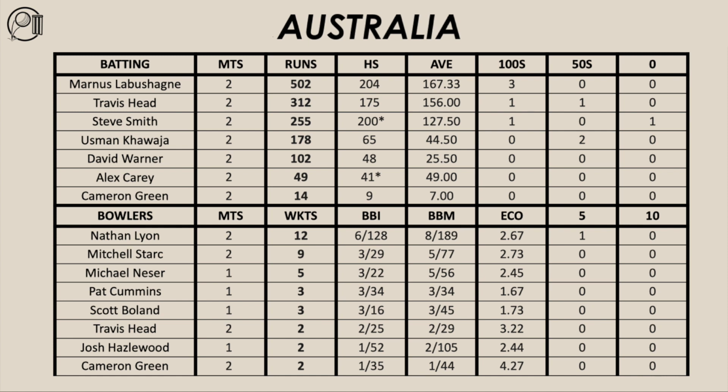And yes, it was against a West Indian attack that was weakened, undermanned, lacked the potency, lacked pace. But the Australian batters had to face the bowlers that were presented to them, and they were able to cash in and convert the scores into big scores. As we've seen in this series, a couple of double hundreds, obviously, from Labuschagne and Smith. Travis Head got 175 in the second Test in Adelaide. So it shows that the Australian batters are in good touch, good form.